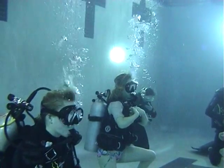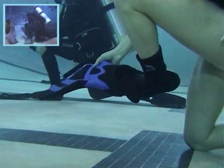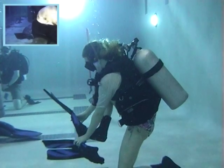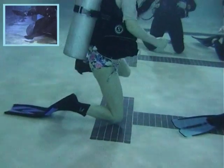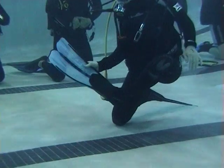Skill 3 involves divers removing and replacing their fins. This skill is necessary to access the shallow part of some of the exhibits. Like for every test, the evaluator first demonstrates the tasks and then requests the candidate to perform the same.